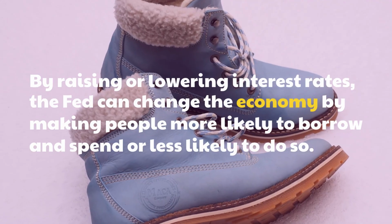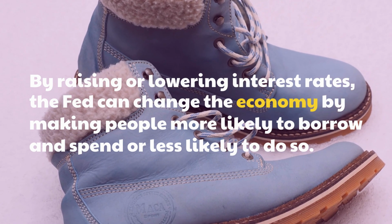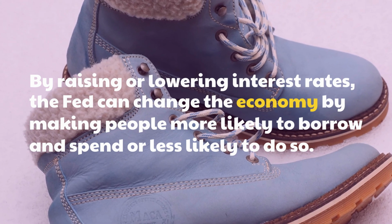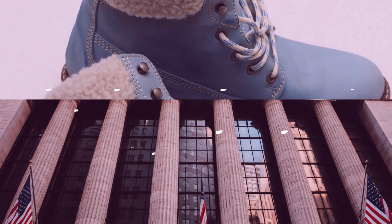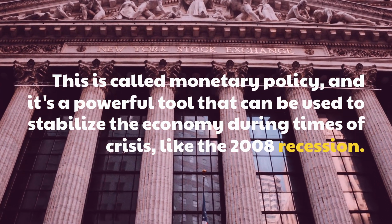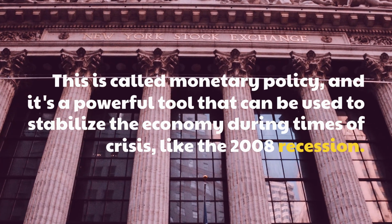By raising or lowering interest rates, the Fed can change the economy by making people more likely to borrow and spend or less likely to do so. This is called monetary policy, and it's a powerful tool that can be used to stabilize the economy during times of crisis, like the 2008 recession.